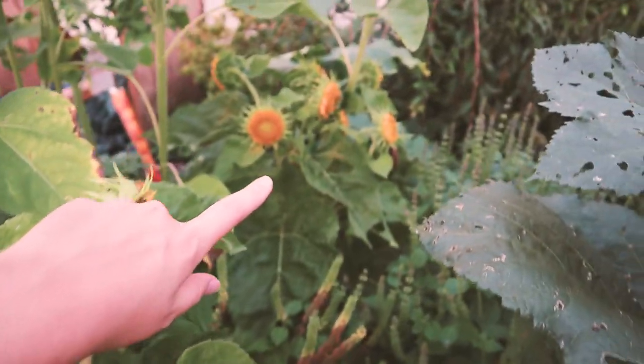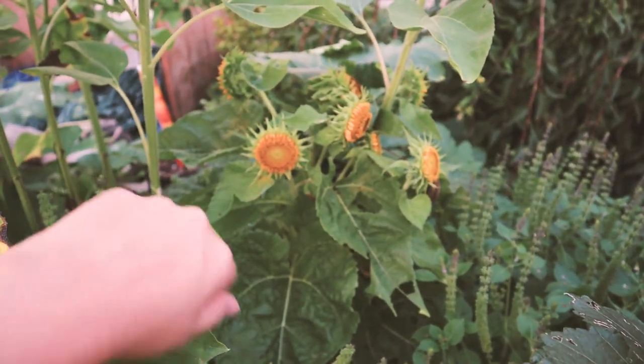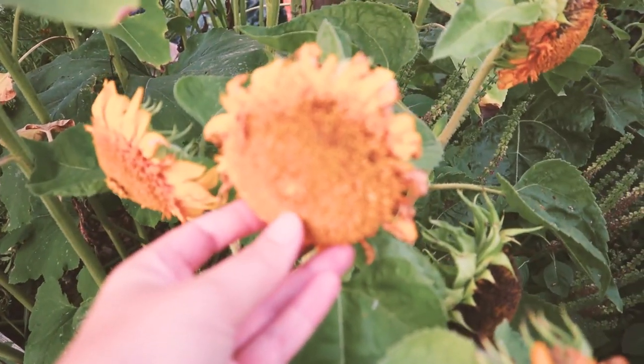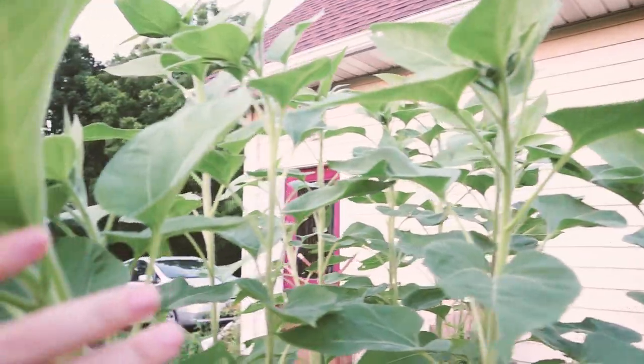Over here in this bed, I have some teddy bear sunflowers, which have already all flowered, and now I'm just waiting for the seed heads to form. And these guys are gonna flower soon.